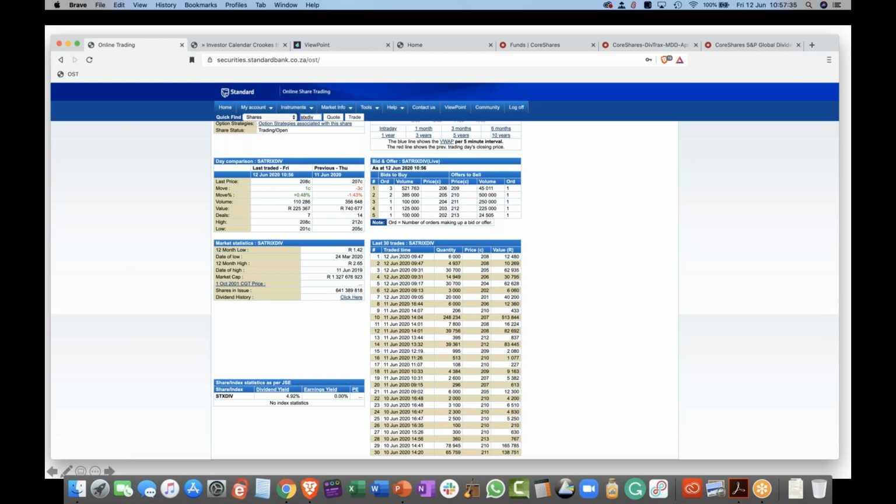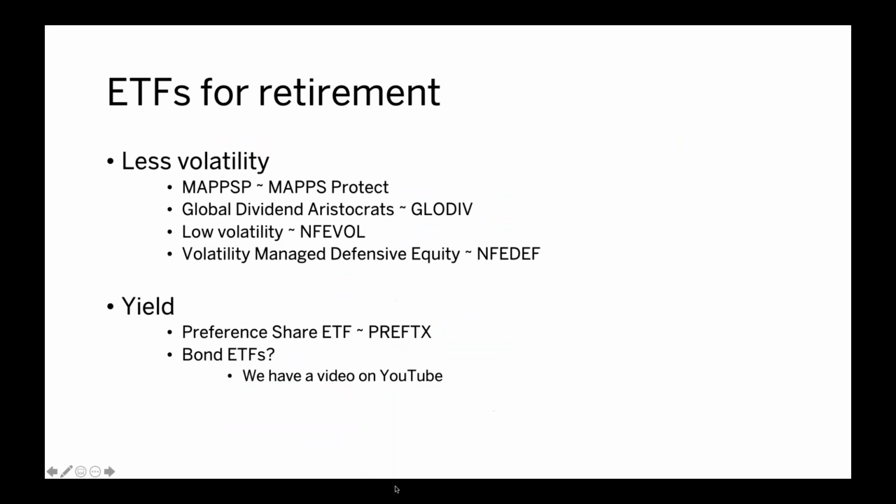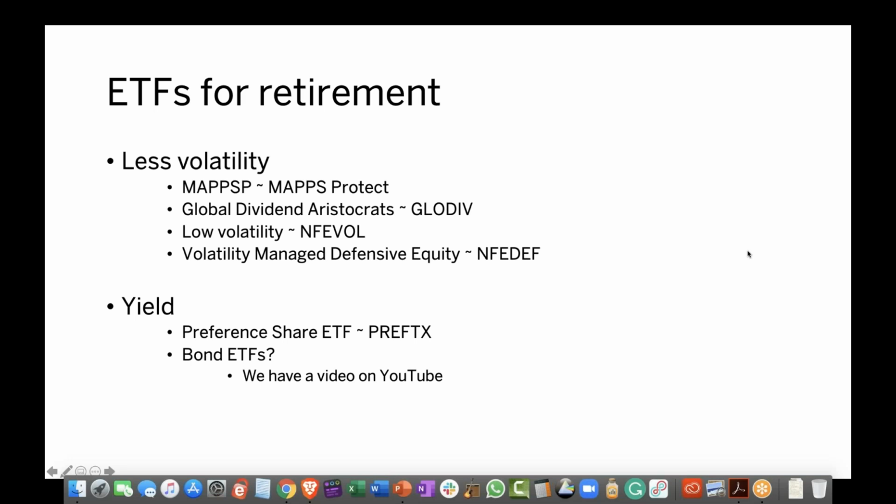And the problem with the forward dividend yield, particularly in the current environment, is what's going to happen to those dividend yields going forward, and there certainly could be a lot of pressure coming under those dividend yields.